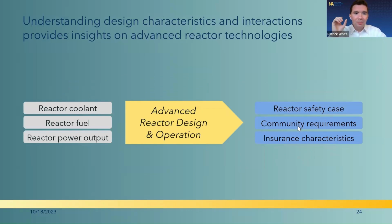So finally, I think you hopefully can start to see how if you start to understand some of these reactor characteristics, like the coolant, the fuel, and the power output, it starts to give you more insights into how the reactor is going to operate. So let's dive into a couple of examples.